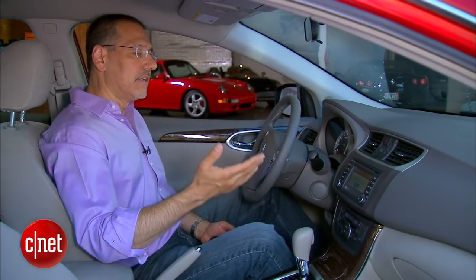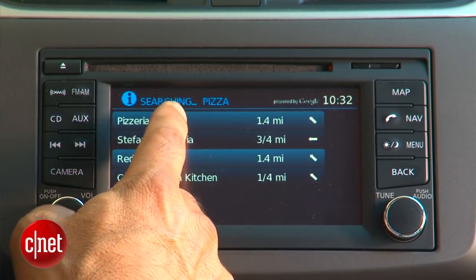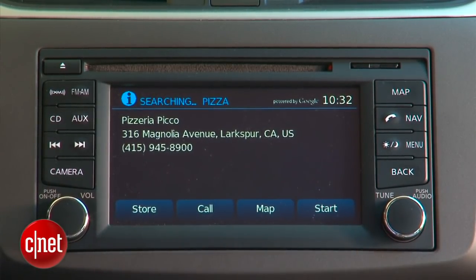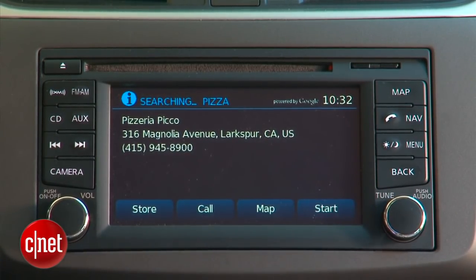I've sat here and watched this thing take literally minutes to go out, do the search, pull some results, and then cache the rest of them. And worse than that, once you get to a result you're interested in, it doesn't have that nice, rich, contextual stuff that Google's known for. Where are the ratings? Where's Street View? I can see a map, but where's all that stuff?